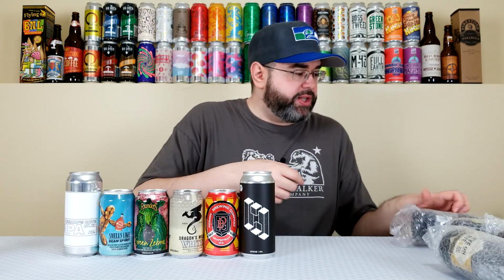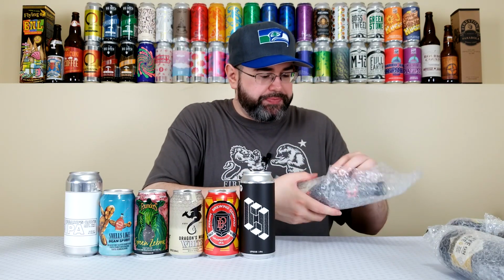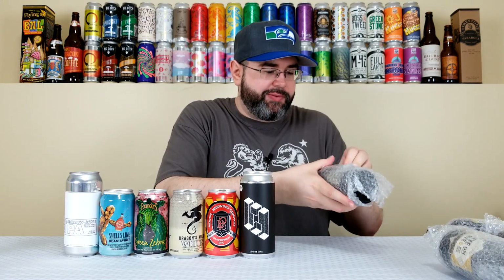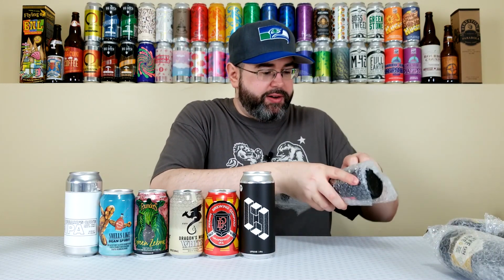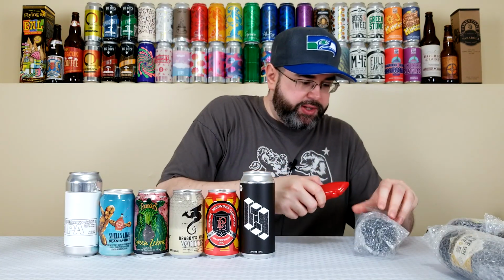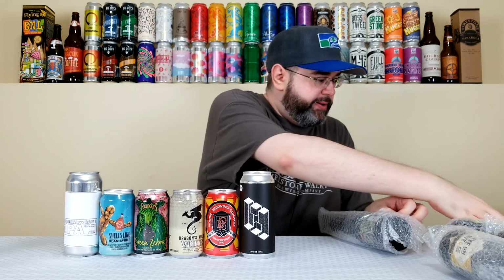Motorcycle outside. All right, so the next few beers here are all bottles. And I don't want to dip back into my box cutter, but I might have to because they're taped and I don't want to rip these up any more than they already are.